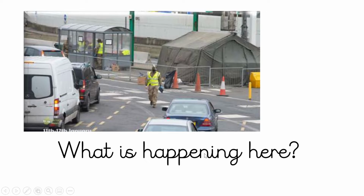So what can we see happening in this picture? I wonder if any of you have seen this picture on the news before. So this picture shows and helps us to think about how soldiers are helping us in our time of need at the moment with the pandemic and coronavirus. So armies in the UK and all over the world have played a key part in supporting governments and helping in many ways throughout the pandemic. And it's likely that their role will continue all the way through 2021.